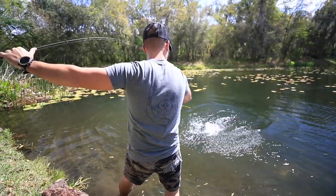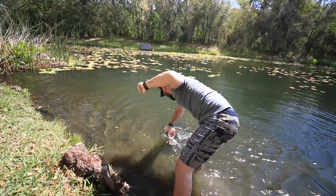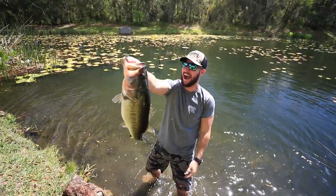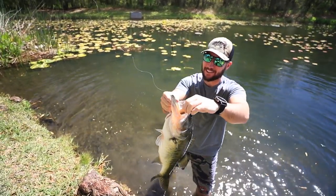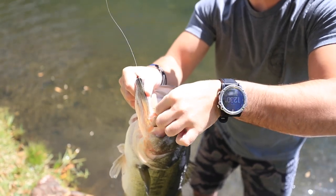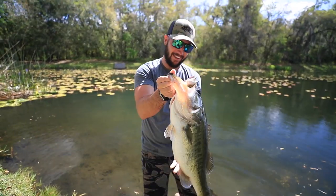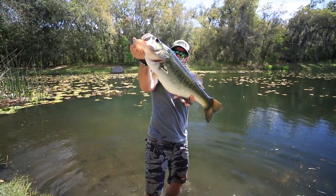Come on, girl. Take this. Oh, easy. Oh, baby, look. Remember how we don't want to hurt our fish? Look at this. Barely hooked. I'm on a tiny little piece. Hook just pops right out. Holy crap, boys.